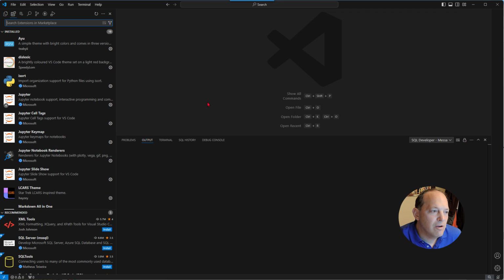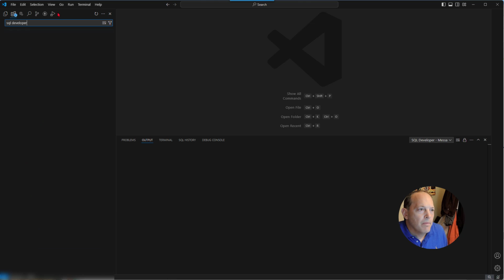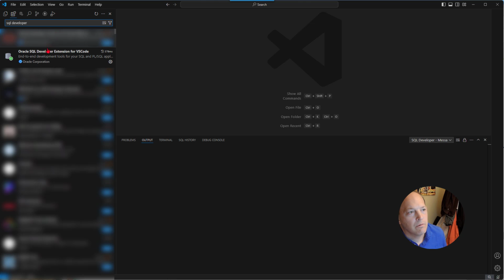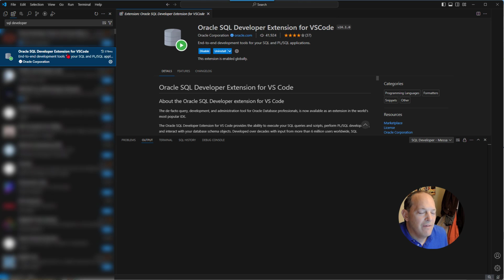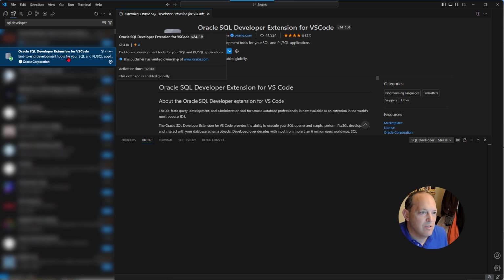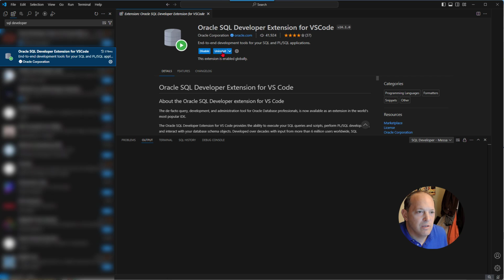So to get started, the first thing you want to do is open VS Code and click on this little collection of boxes button in the toolbar, and this will bring up the extensions browser. And in here, what you want to do is search for SQL Developer. And what you want to look for is our logo right here. Now, I've already installed it, but if you have not installed it, then you can click the install button from here, or if you open the extension description, you can click the install button from here.